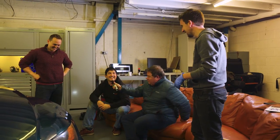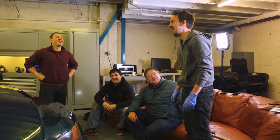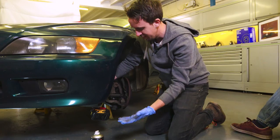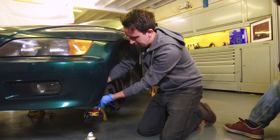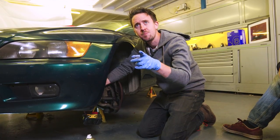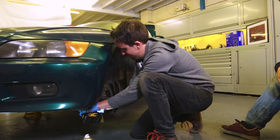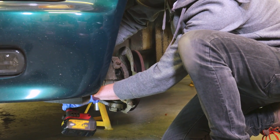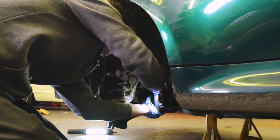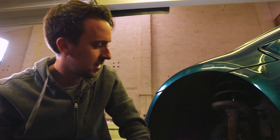You go and help yourself in my toolbox. I'm pretty sure you'll find something to undo your nuts. Now you've done a bit of penetration. Are you sure you're not tightening it? That's loosened. Right, okay. We'll go for it. But hang on, you said something about yours. That's fine. Ignore me. Just don't snap it off in there. It's long. So stressful. Gunny's good. Gunny's a lot easier.